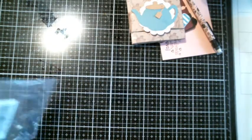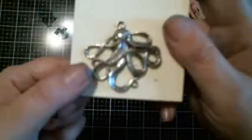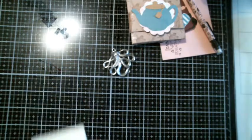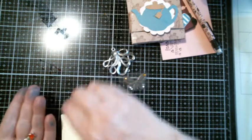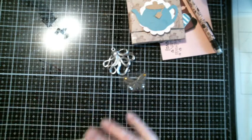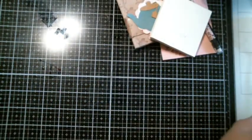Cool. Then she sent me some medals. These are cool. Look at that. Look at that octopus. I want to say it's an octopus. So cute. And then another metal butterfly. And then some little itty bitty teeny ones that are like gems, and then a smaller one. Oh, that was cool. Thank you, Lisa. Thank you. And then put them back in the bag so I don't lose them. Oh, I put them in a vase with my others so I know where they are.